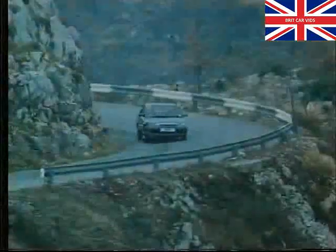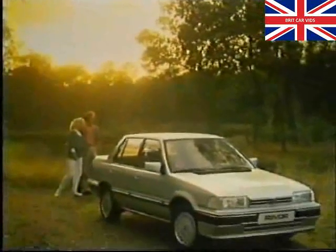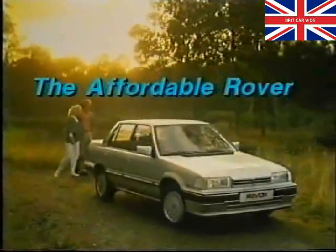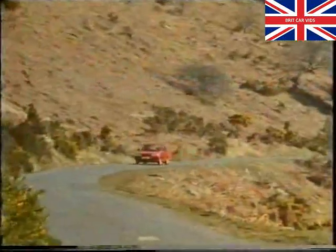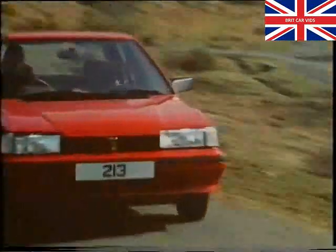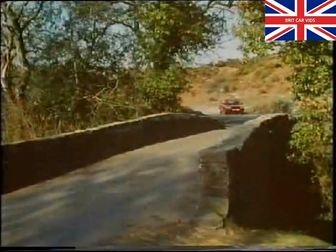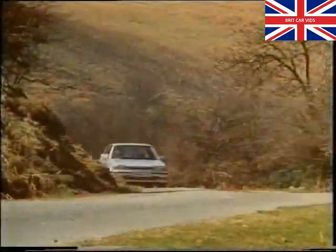However, in 1984, the launch of the 200 series allowed the luxury associated with the Rover name to be enjoyed by a far wider buying public. In 2 short years, the Rover 200 series has quickly established itself as a range of highly desirable and compact sporting saloons, which are a distinct cut above the competition.